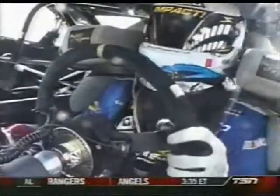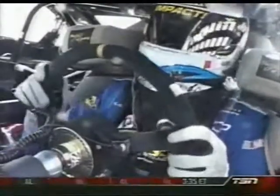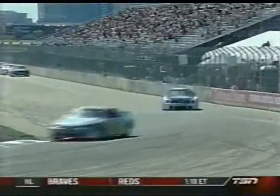Wow, that's some pretty good footwork right there. You're right about the debris. You get marbles, oil, the place will slick up. But when you've already got the fastest race car out here, a little bit of slick is not going to bother you at all. No, absolutely not.